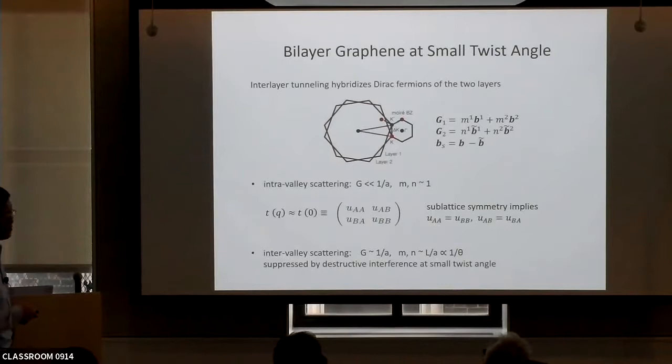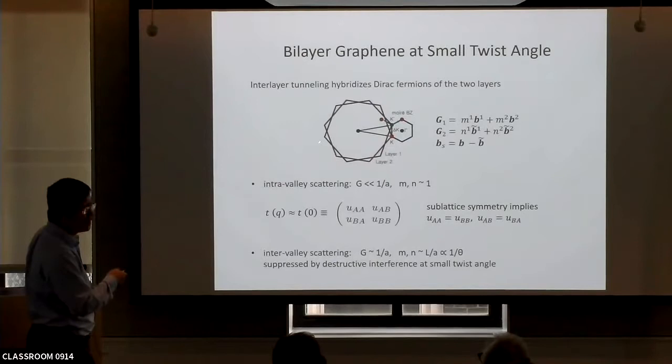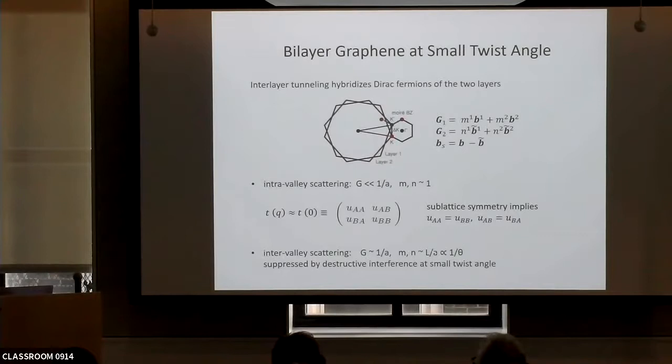On the other hand, if we consider inter-valley tunneling, for example, the Dirac fermion at valley K in layer one tunnels all the way to this point, which is minus K prime of the other valley. This kind of tunneling process requires a large momentum transfer on the scale of the inverse lattice constant. And this really requires a very high order process, right? Very high order process. And that's suppressed.